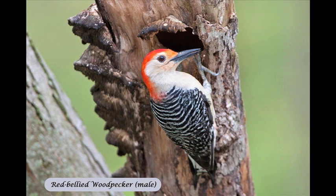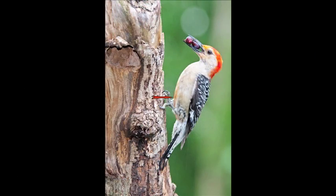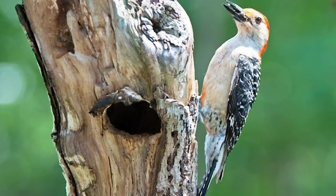affairs of this pair. The red-bellied is sometimes mistakenly called red-headed, but as the name implies, there is a red patch edged with a yellowish wash on the belly of both the male and the female.